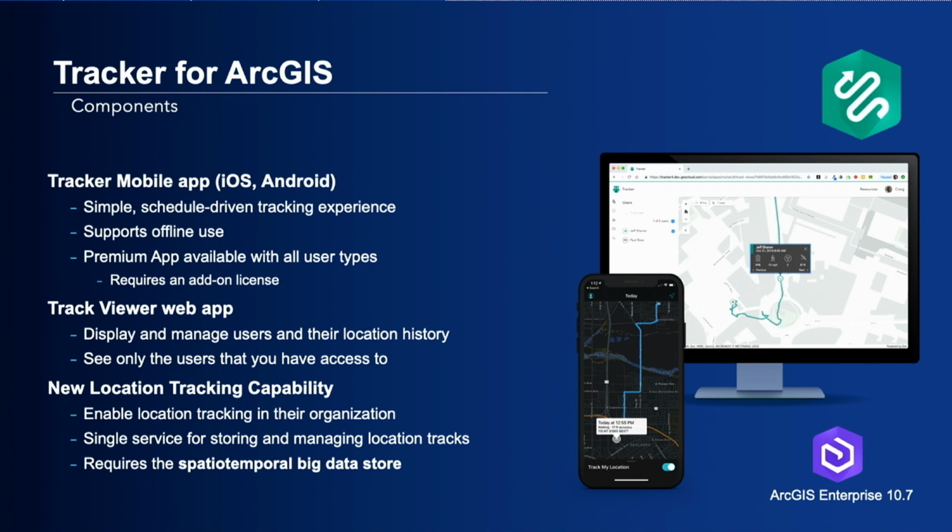Aaron's going to show you this in a little bit. It's a very simple app. You're installing a tracker, you're turning it on when you need to be tracked, and you're just forgetting about it. You're just leaving it on. It runs in the background, and it's designed to have minimal impact on battery life, and we can talk a little bit about how that works as well.